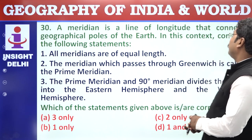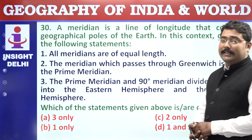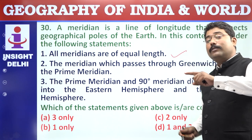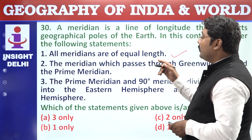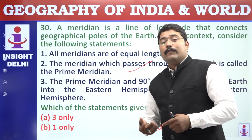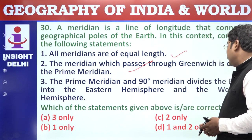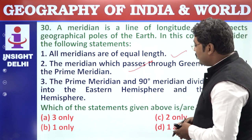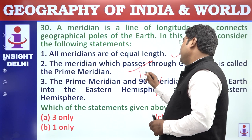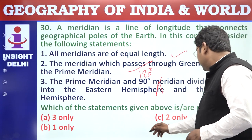Now moving on to the next question. A meridian is a line of longitude that connects the geographical poles of the earth. In this context, consider the following statements. All meridians are of equal length. Yes, it's right. We saw it right now in the earlier question. The meridian which passes through Greenwich is called the prime meridian. Yes, it's 0 degrees, from the Royal Observatory, or you can say British Observatory. Prime meridian and 90 degree meridian divide the earth into the eastern hemisphere and the western hemisphere. No, it's wrong. It's not 90, it's the 180 degree meridian. Means only 1 and 2 are correct.